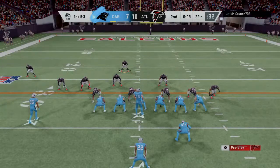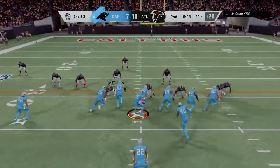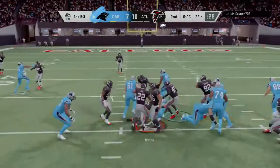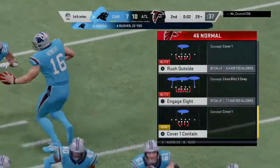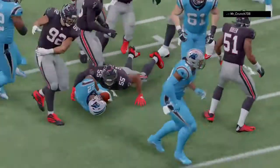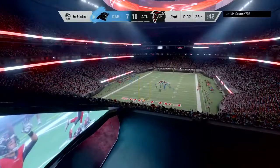Able to get 7 on that first down pass play. 2nd and 3. On 2nd down, a run with Breida, and he will cross the 30 down to the 29-yard line. And we're going to get a timeout with 2 seconds remaining in the second quarter.